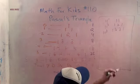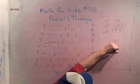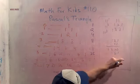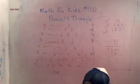11 cubed might be 1,331. Let's check. It's 121 times 11, which is 121 times 10, which is 1210, plus 121 times 1, which is 121. Hey, it is. Awesome. So the powers of 11. Well, wait a minute. It gets a little tricky.